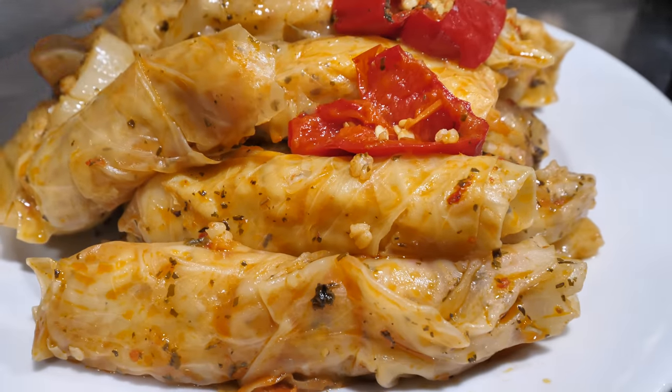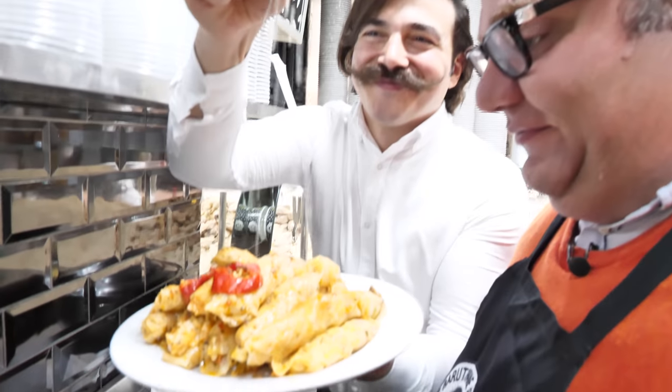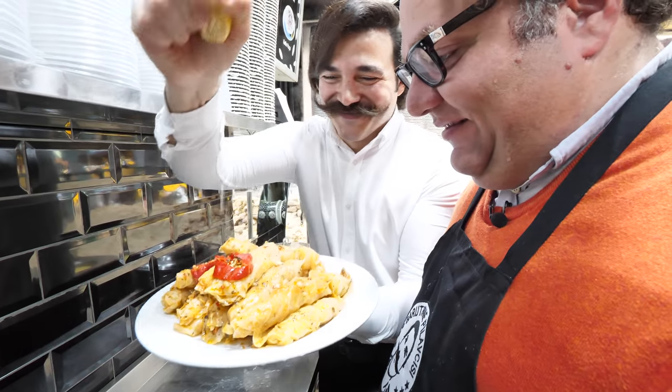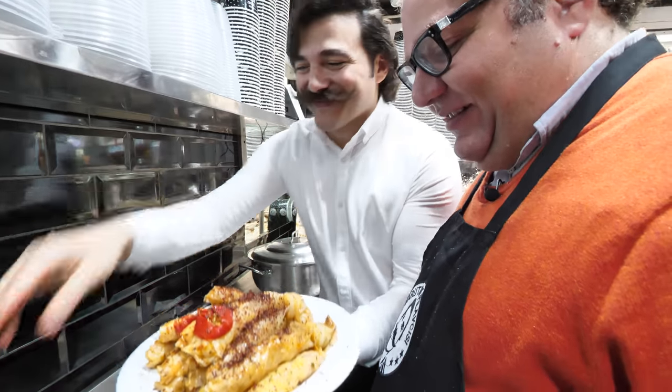Wow. And there they are. Cabbage stuffed with rice, and you can smell the herbs. Sarma. Wow. Look at that. Oh my God. Oh, the sarma. A lot of lemon on there. Oh my gosh.